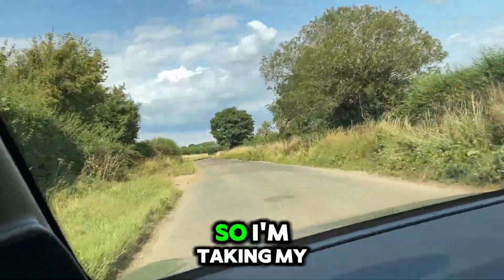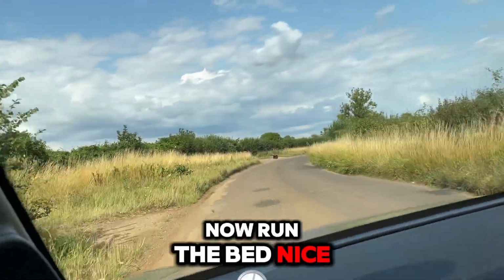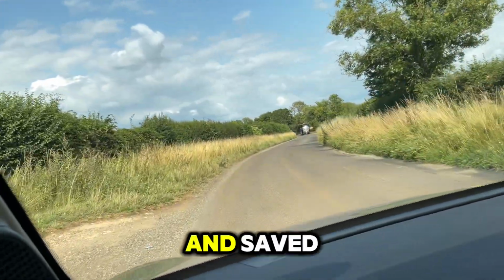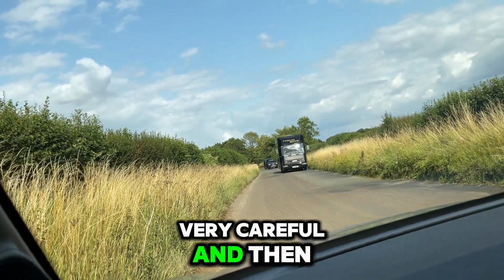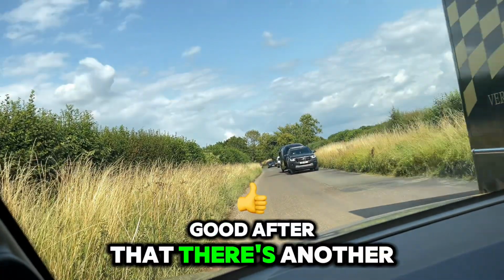I'm coming around the bend, so I've taken my foot off. I'm doing about 50 now. Okay, foot off now, around the bend, nice and slow. In my 30s, make sure it's all nice and safe, that I can see that truck coming there. I have to be very careful and then let them pass me. Okay, good. After that, there's another one coming.